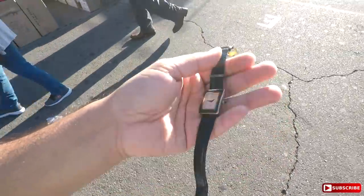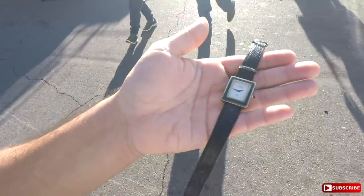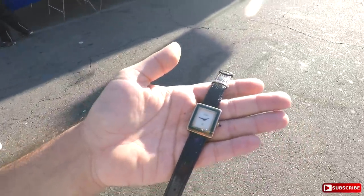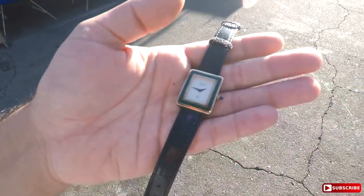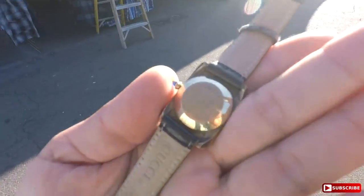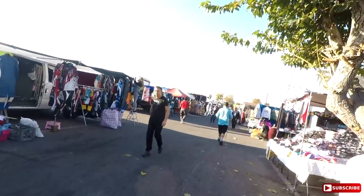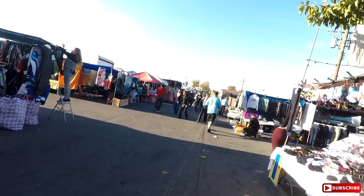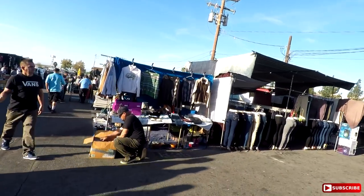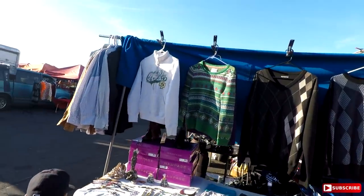Gucci quartz. I love these little thinner Gucci watches because I believe that they're made for women, but they fit so good on your hand, because I do like wearing smaller watches. That is incredible. Look at the inside. Definitely worth the $20. Hey guys, I'm going to find a watch maker over here and get a battery change on it because I want to see if this thing works perfectly. From what the guy said, it does.